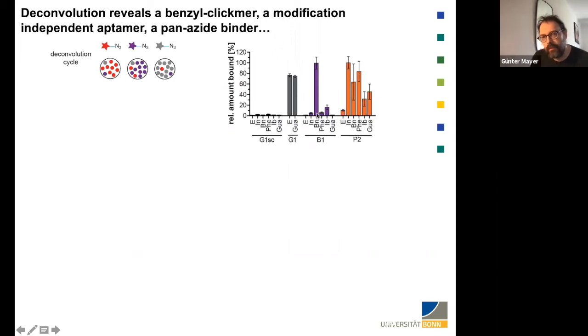So the B1 sequence binds very well in the presence of benzyl, but not so well with any other modifications, a little bit with the isobutyl. But the P2 seems to bind independent of what kind of modification we have clicked in, but not on the ethanol state. So it needs to be clicked in. Whereas the guanidinium, so the G1 sequence, doesn't need a modification at all. It binds with guanidinium, but it also binds with ethanol, and it also binds just as a DNA.